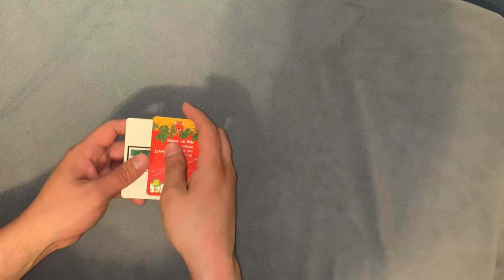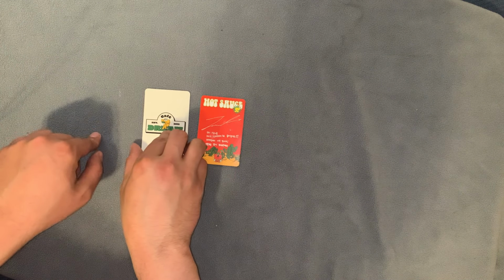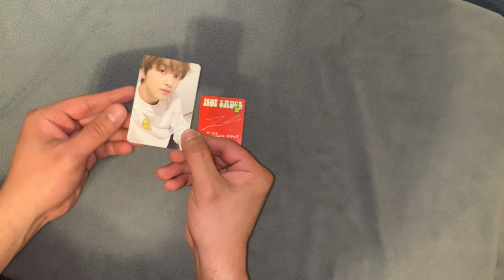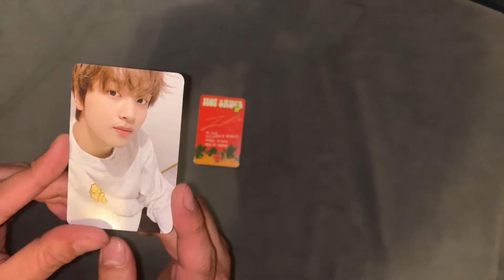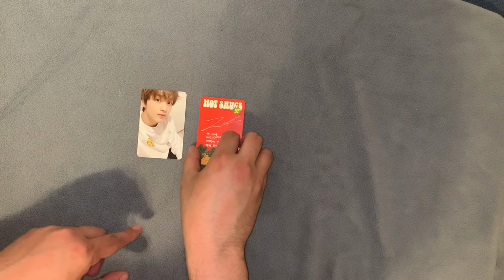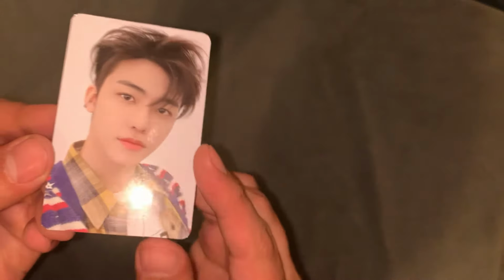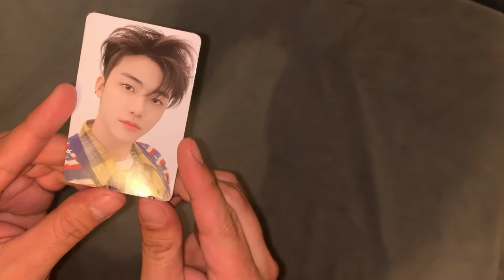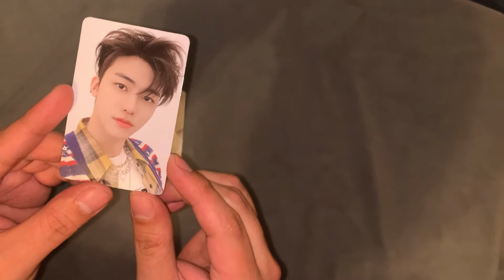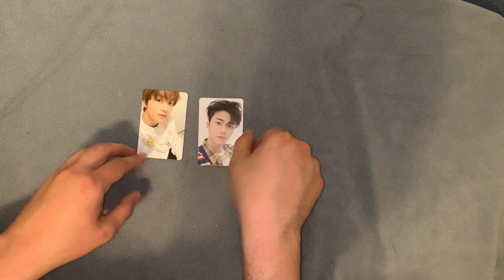All right, photo cards. Let's see. Looks like you get two. I got, oh, Haechan. Cute. I don't collect Haechan, but he is very popular, so I know I can probably trade him. And, ah! We got a Jaemin! Oh, I'm so happy. Look at this hair. Oh, okay. That's excellent. Excellent, excellent.